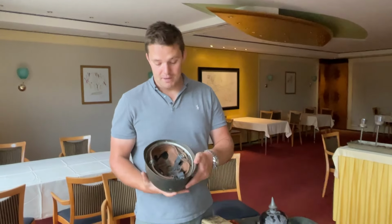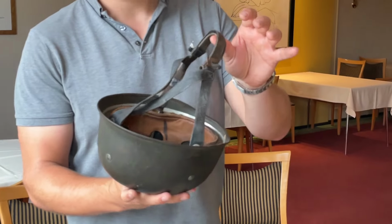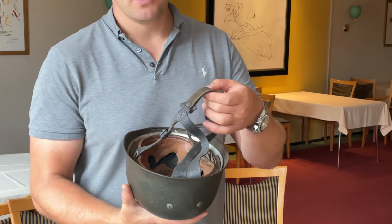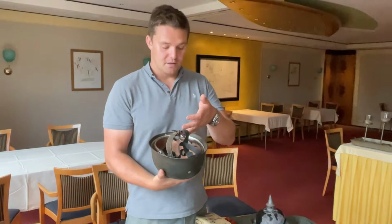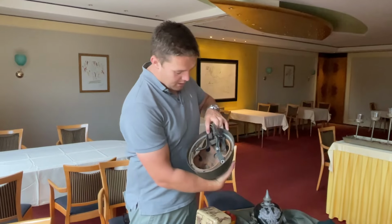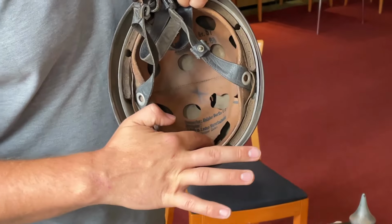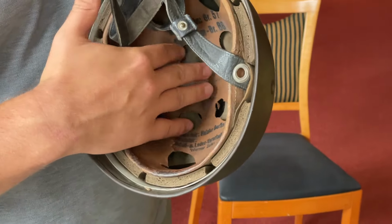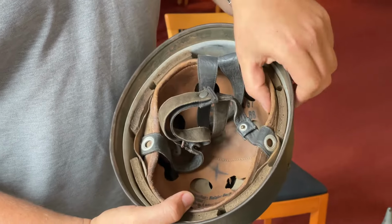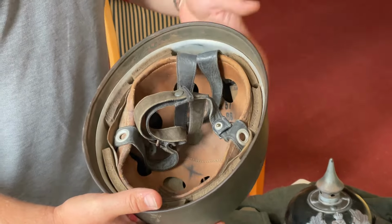But the nice thing about it is, of course, the liner is still there and the full length straps are there. Still very supple, not damaged at all, complete with snap buttons. And the interior is nicely maker marked, size marked. There's a small tear here in the leather, but it still feels soft. The rubber paddings are all complete, still feel soft.